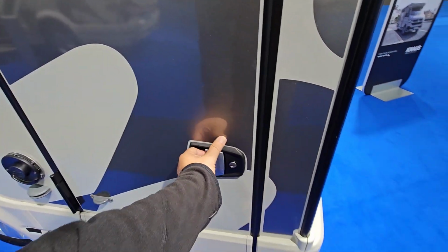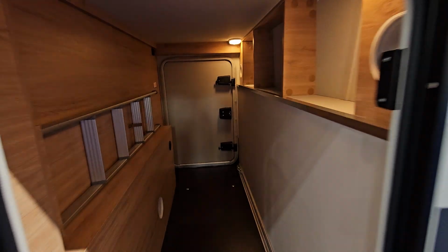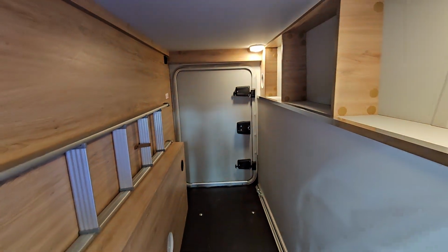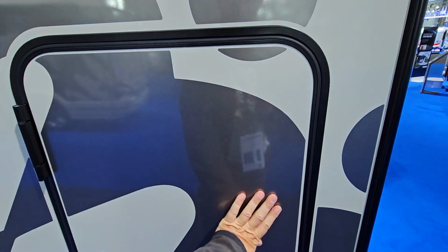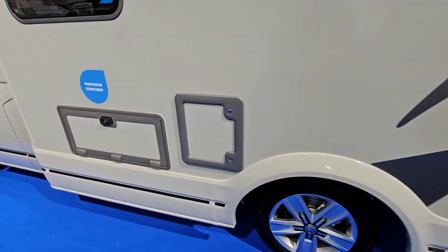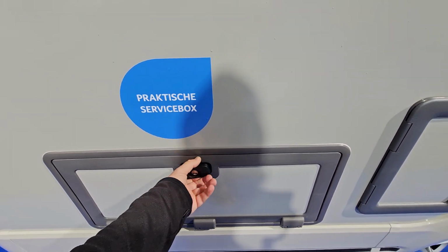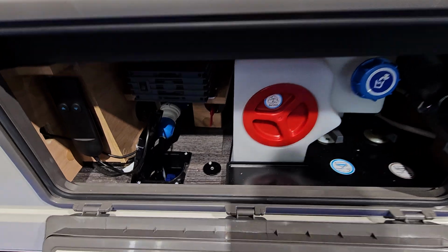Here, good size also. Look at that, too good. Almost the same as the one on the other side, but that's very good. You need to bear in mind it's only 6 meters long, and you've got this enormous garage. So I think that's quite positive. It's your cassette toilet, and this is the service box. This is where you've got control of your water, your electricity. There's the electric cable going in.